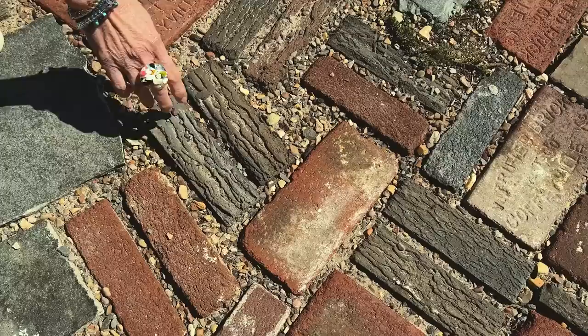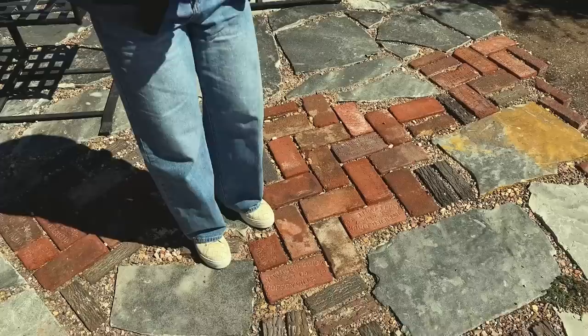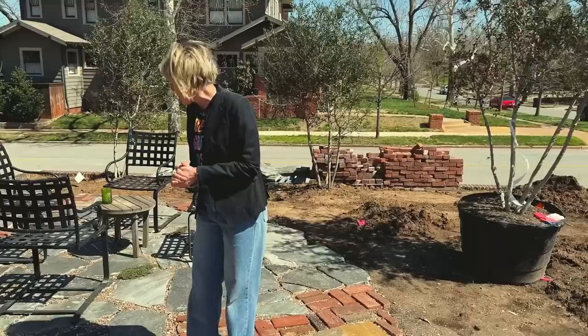And so I wanted the texture of this, but I also like the contrast between the two different sizes and the two different shapes. I really like the way that looks. I will like it even better as it ages over time. It gets dirtied up. I'll especially like it better when it's surrounded with all sorts of greenery. But I think it looks pretty great right now.